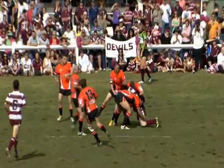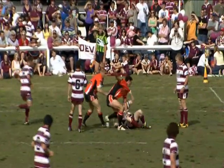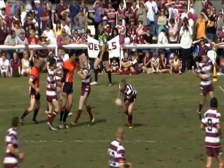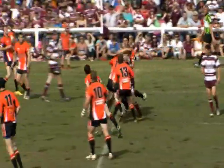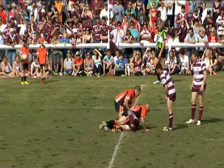Very, very big, and Nathan Doyle for Denman comes into the line. That's where he's going to be tackled, just 25 metres out from his own line, 15 in from the eastern touchline. Quick dart out of dummy half is Tyson Bruins. He stands up slowly. Mark Litton gets over.